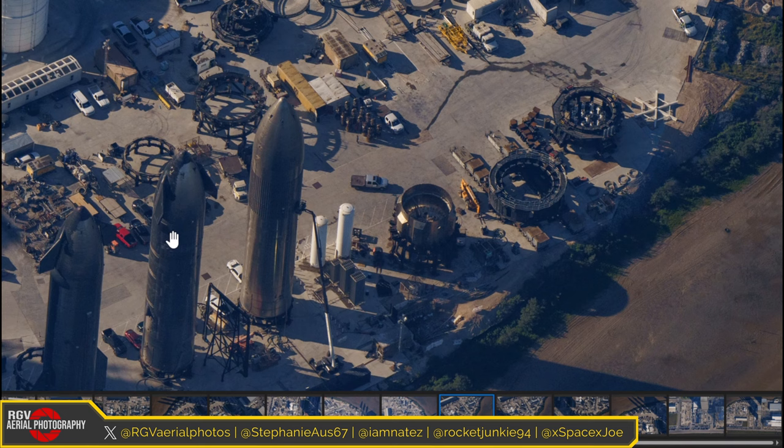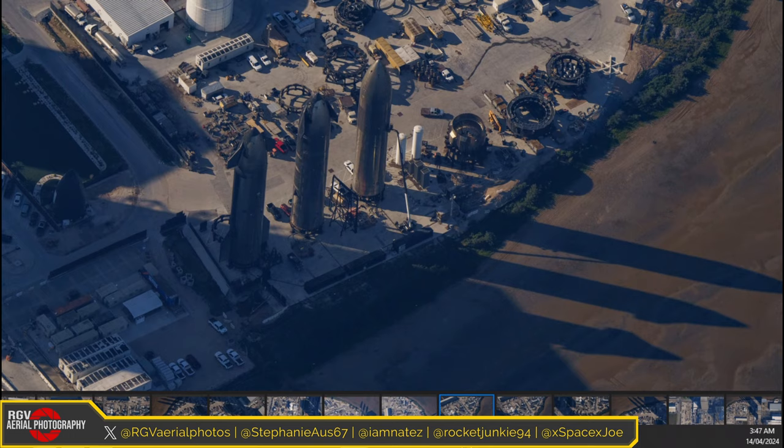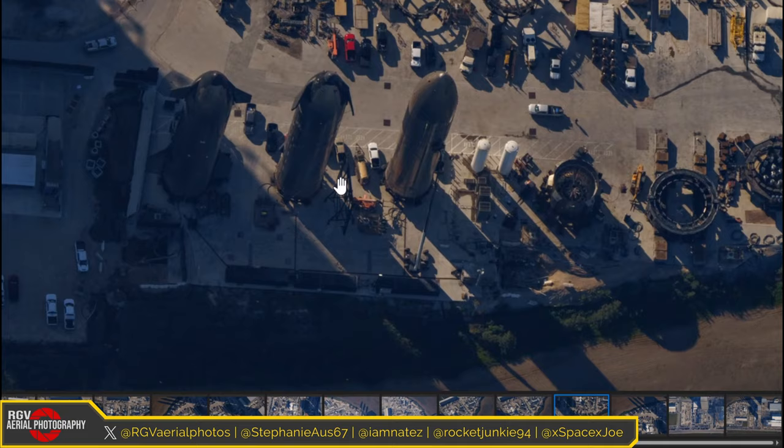Ship 32 hasn't had anything done to it for ages, and ship 20 must feel like it's on borrowed time right now. Oh yeah, I should imagine that ship's days are very much numbered. And as for 32, I'm not really sure what's going on there. I mean, there's three aft flaps now sitting near tent four, and they've been there for at least a couple of weeks now.